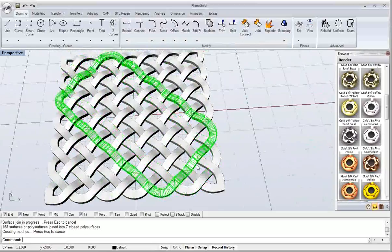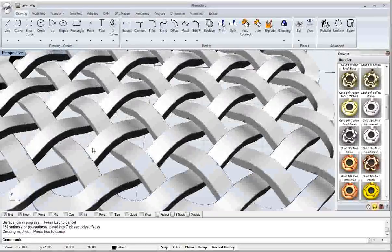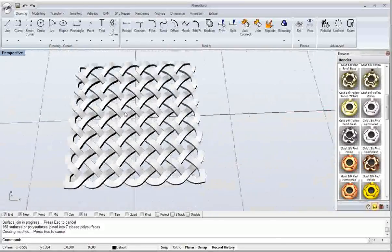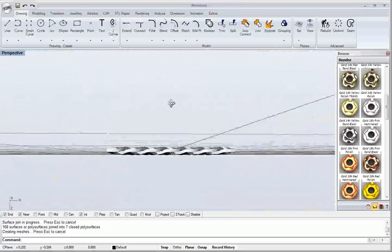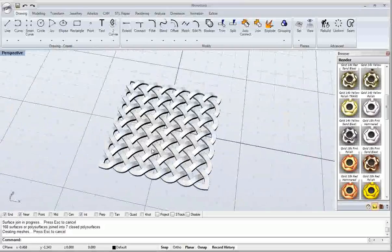We can prototype that without any problem. Here we have 7 objects. I recommend you to weld them into one object, but you can print directly. And obviously we can use any deformation tool and apply it or deform it as we want.